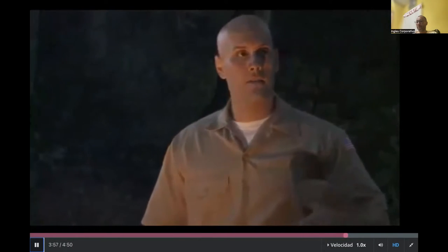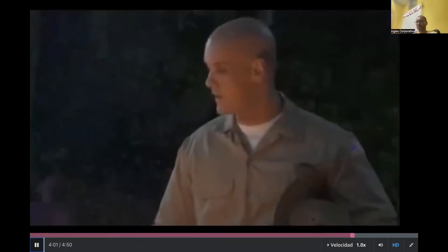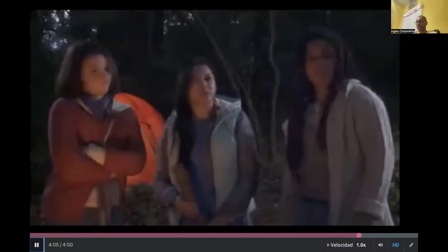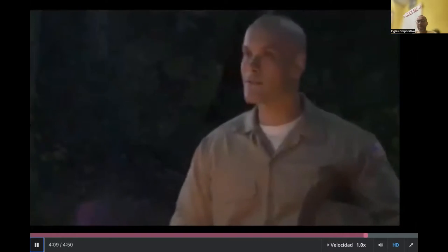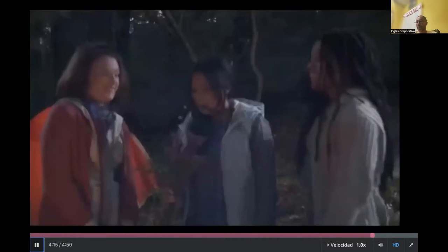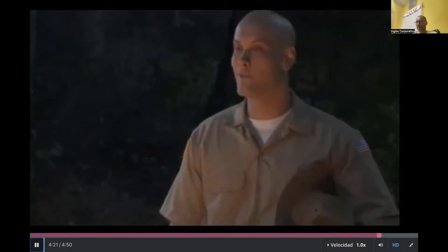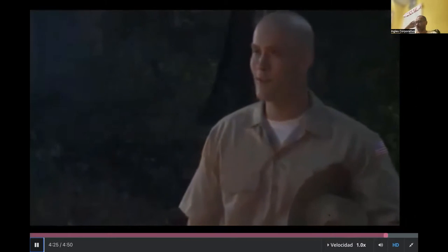Hey, in the morning, you ladies should take a look down that path. There's a field full of wildflowers in there in bloom right now. Very pretty. Oh, that's good to know. We'll do that. Thanks. Here's some for you to enjoy. In case you need anything, I'll be at the ranger station. Thanks again. Oh, what's your name? I'm Ted. Theodore. Really? But my friends call me Ted. Ted McShane. You have a good night.